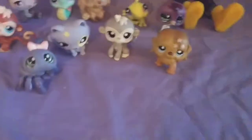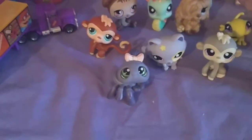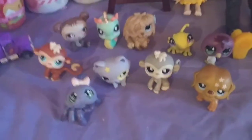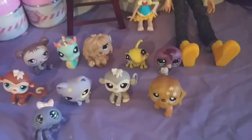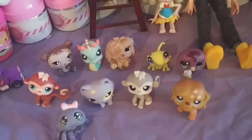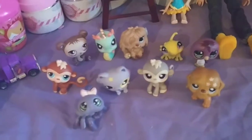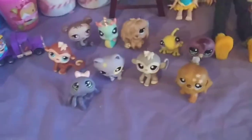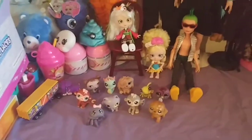And I'm definitely keeping the spider, raccoon, the dog, the penguin, this other dog, and the teddy bear. I think the two monkeys and the lizard are going to go to my son, and the seahorse is going to go to my friend. Or I might sell them, I'm not sure. So yeah, that is everything that I got in my thrift store and yard sale haul.